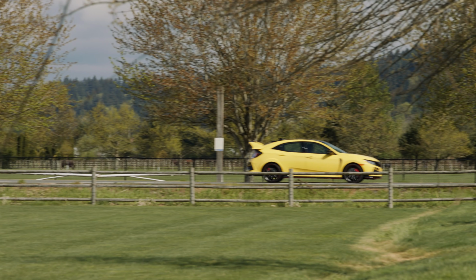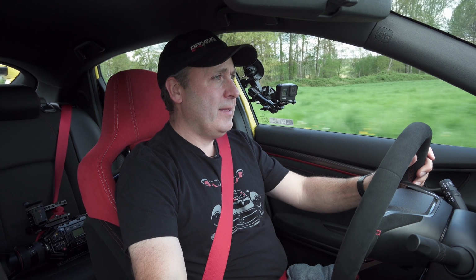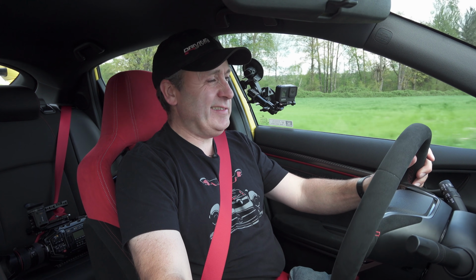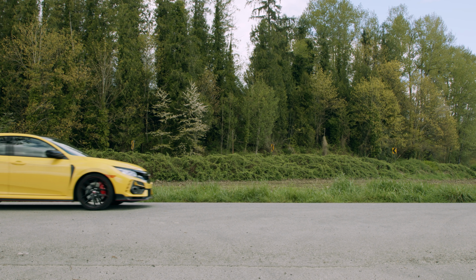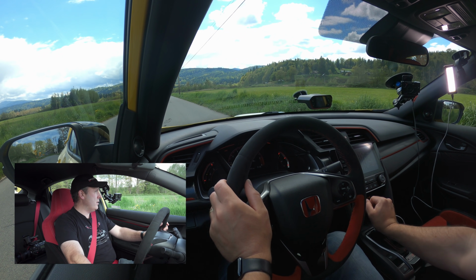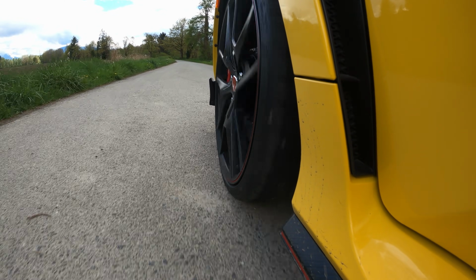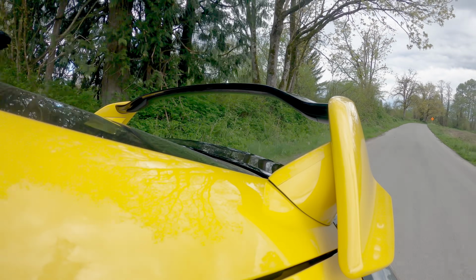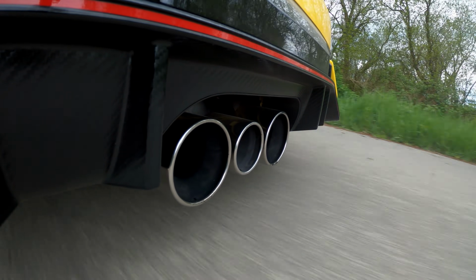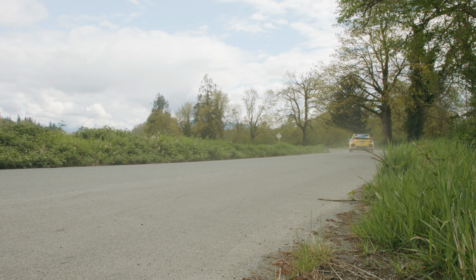Okay, let's try a 0 to 60 right here. I don't know how this is gonna work. Front wheel drive, stick shift. We'll see how it does. Super sticky tires though. Okay, complete stop. Put it into first. 3, 2, 1, and go. A little wheel spin. 30, 40, 50, and 60. It's 6.16 seconds.